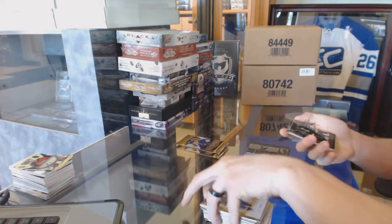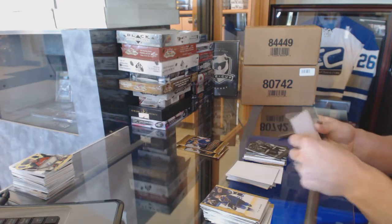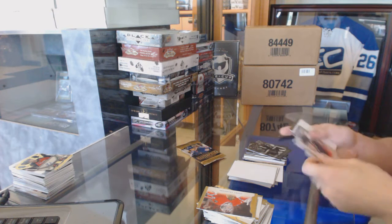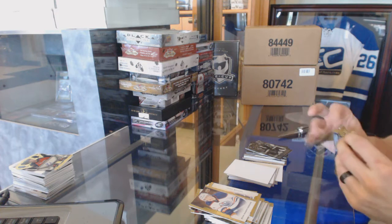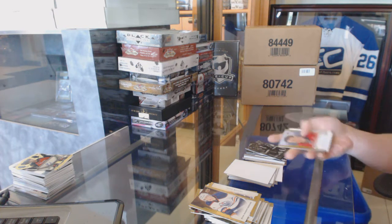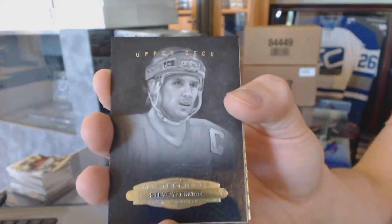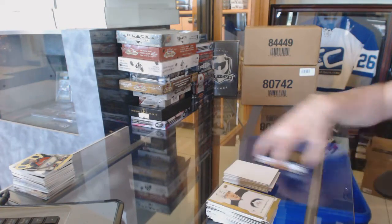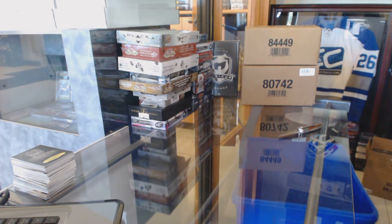Still some lingering effects. Wire photo for the LA Kings, Wayne Gretzky. And a black and white portrait for the Detroit Red Wings, Steve Yzerman. All right. On to the 0809 Black Diamond.